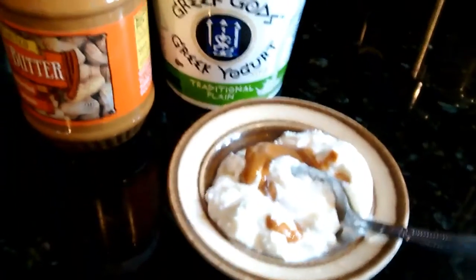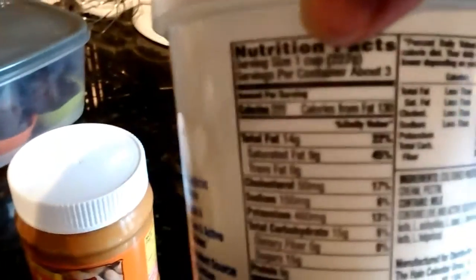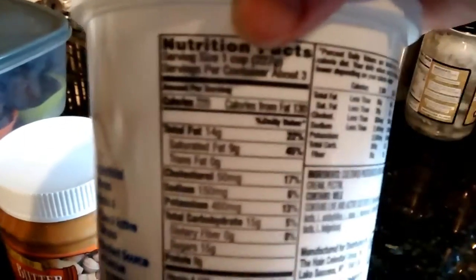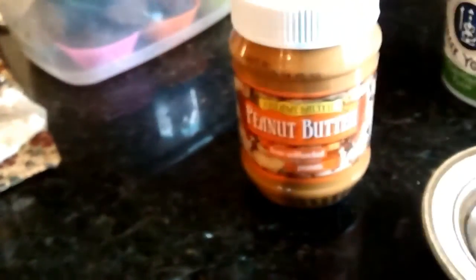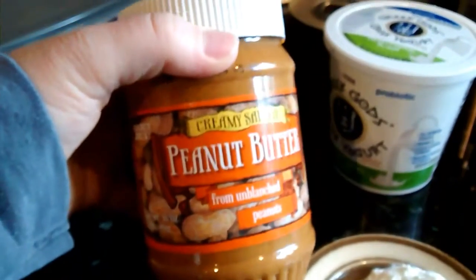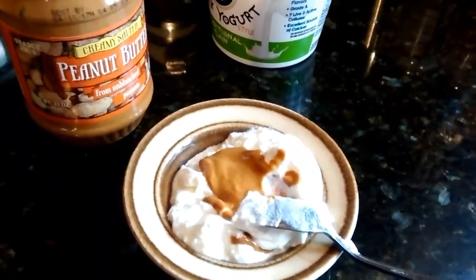Now, this is my snack. We had yogurt and peanut butter for our snack today. I had a third of a cup of the full fat Greek yogurt. You can see it is loaded with fat, and it really keeps me full. This is like the perfect afternoon snack. It really keeps the munchies at bay. And then I had some Trader Joe's peanut butter. This is really creamy, and it mixes into the yogurt really well. And so my snack was 3 smart points, and it kept me really, really full.